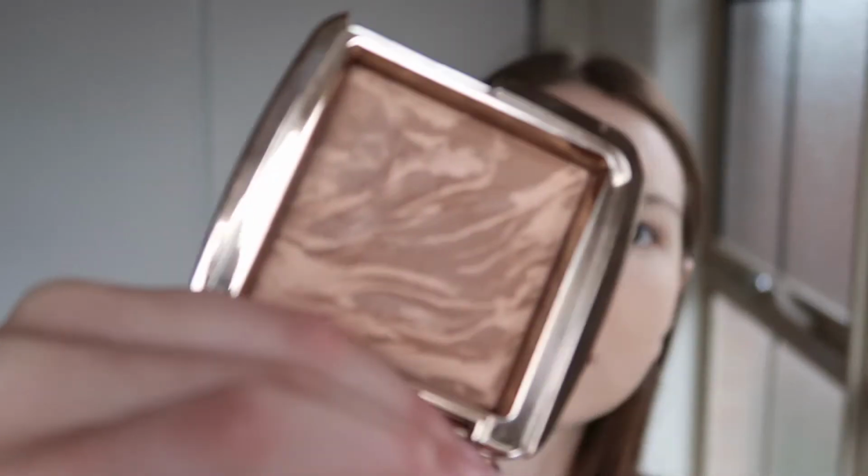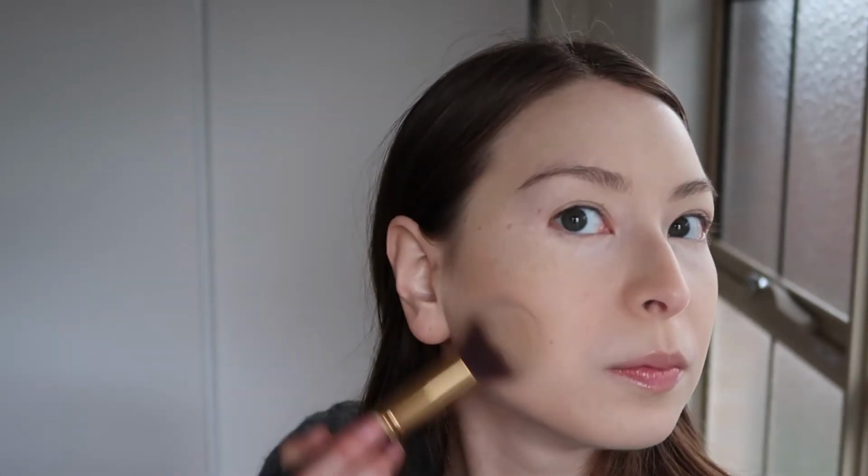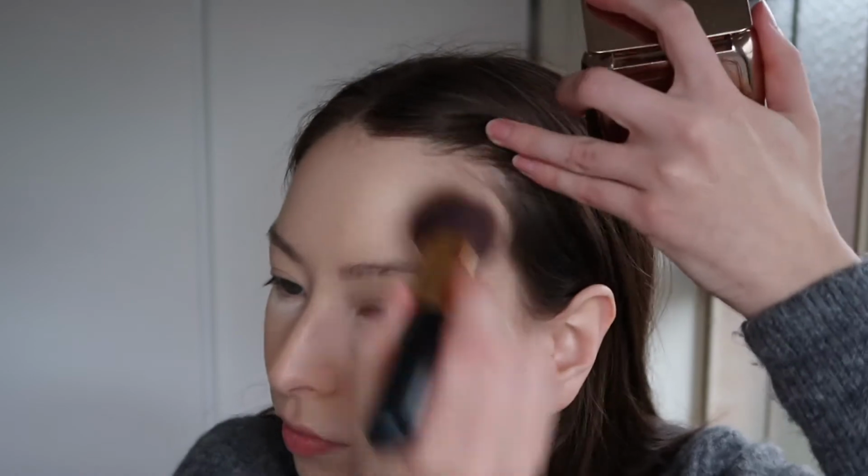So I'm just going to use the Hourglass Ambient Lighting Bronzer in Nude Bronze Light. Great for people with pale skin. And I'm just going to put that underneath my cheekbone. I don't really go overboard. Bronzer is hard when you have very pale skin. And I'm going to put a little bit on my neck here, because sometimes my neck looks very white in comparison to my face, and that kind of just blends everything together.